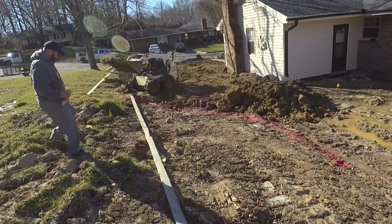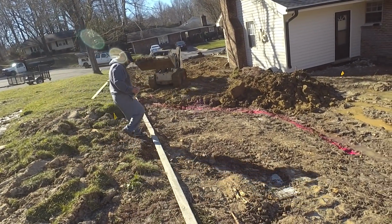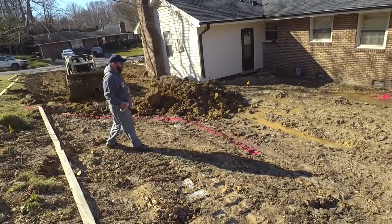One of the things I stress to homeowners when we're doing concrete is to really think about it, and if they have any alterations they want to do, now's the time to do it. This homeowner has been thinking about this while it's been raining, and we're doing a little bit more concrete, so now's the time to do it. So he's out here spray painting for us, so we know exactly where we want to be.